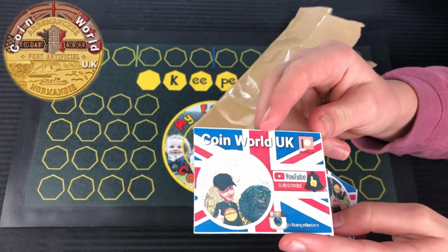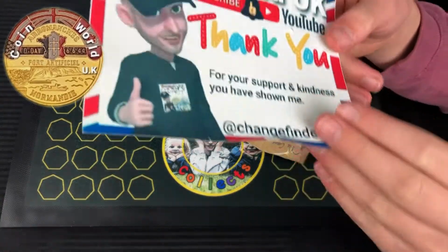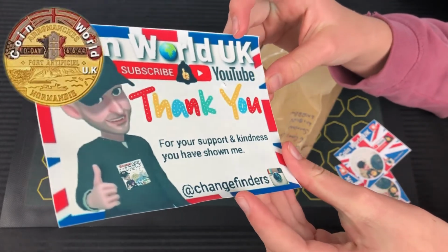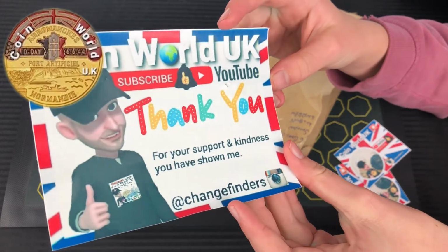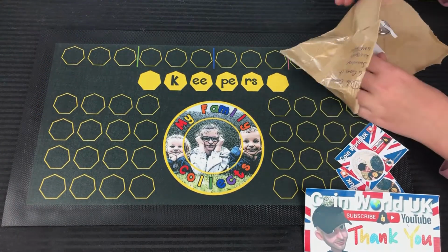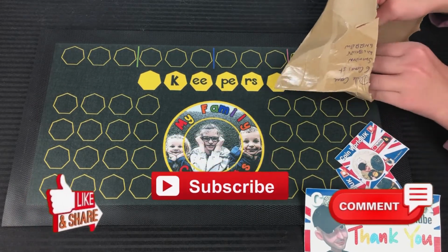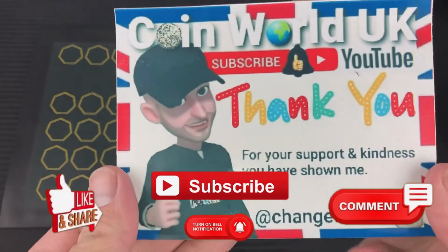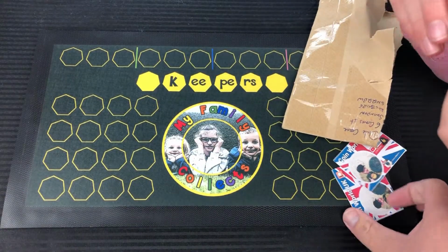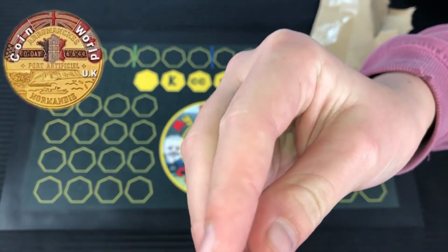Here's some stickers. There's some stickers. There's a thank you letter, and it says, thank you for the support and kindness you have shown me. And there's also a coin. So that's from Dale. Thank you very much, Dale. There's also a coin. It says United States of America. It's a half dollar. That's cool.